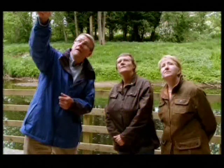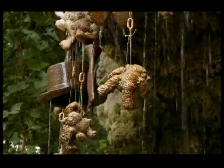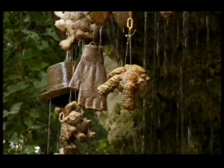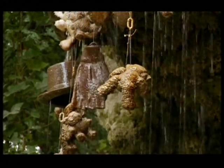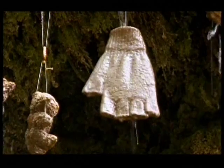The glove up there, that was donated by Jodie Kidd, former supermodel. She came through a couple of months ago and left a glove to be petrified, so that's been up there nearly 2 months now. And in fact, it should be well done. It's almost getting ready for taking down. So if you like, I could take that down and we could have a look at it.